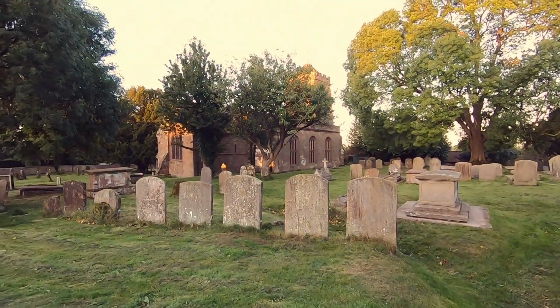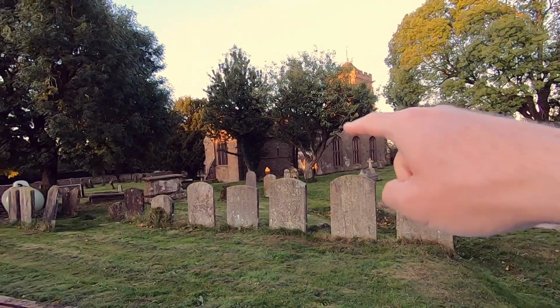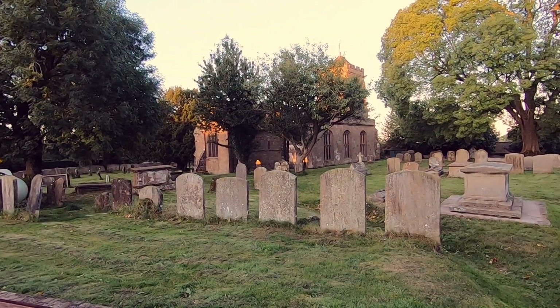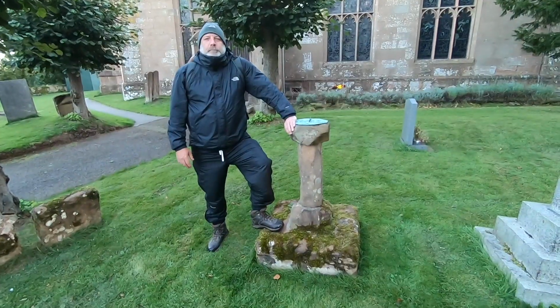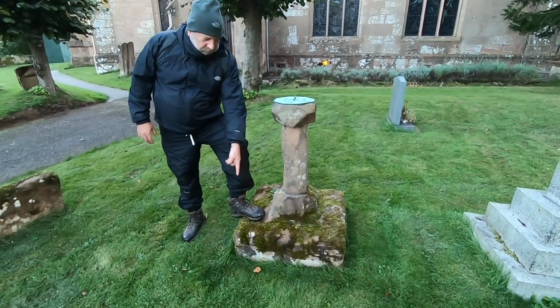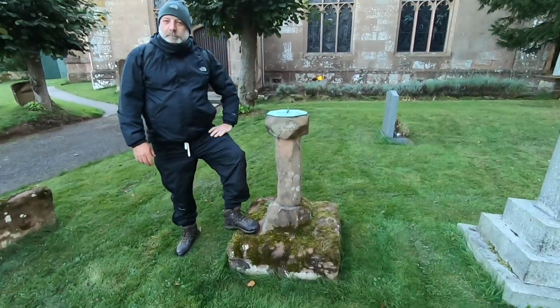But yeah, this part of the church here is Norman and was built in the 12th century. Well, we've got to go through the churchyard, and that's where the walk proper starts. Right, so this is the old Anglo-Saxon preaching stone, which was here before the Norman church was built.